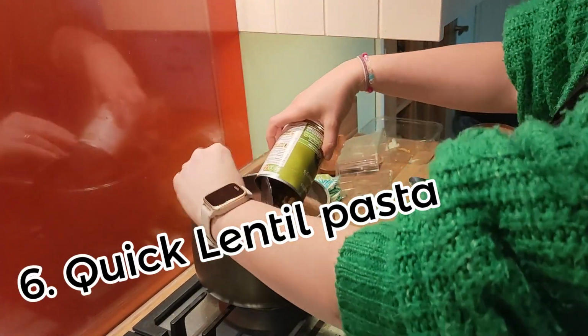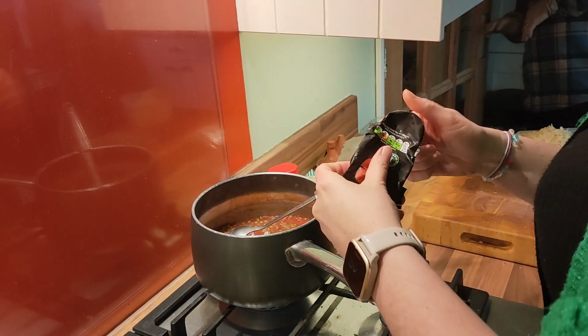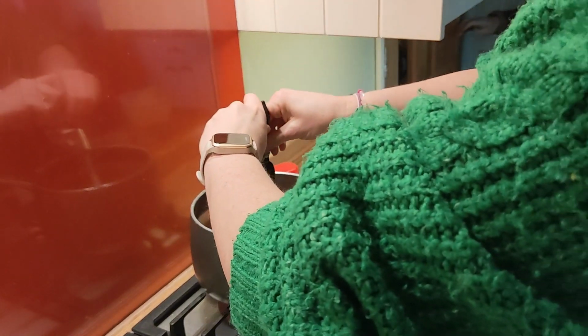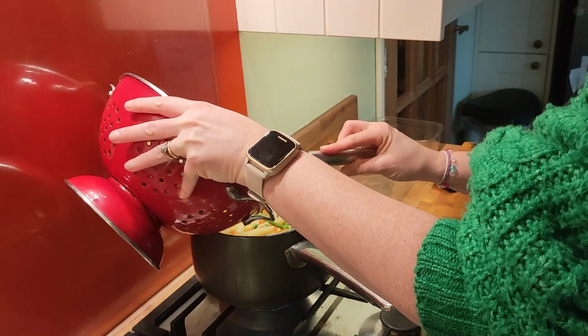Next up, we had a quick lentil pasta. So I forgot to put lentils on the list, but I also forgot to use the red pepper. The red pepper was 86p. The lentils, I think, are 60p. So it's basically the same price.